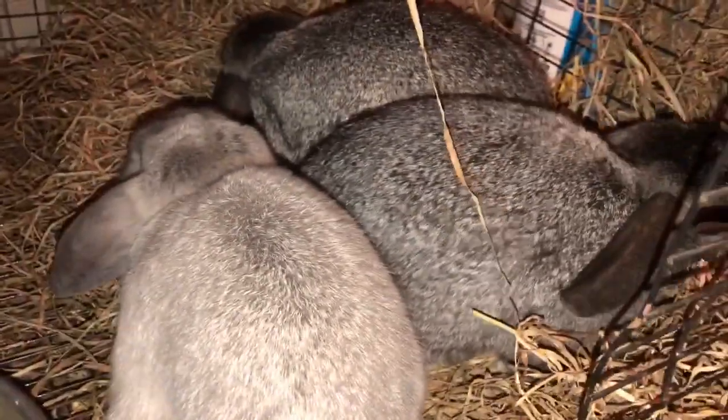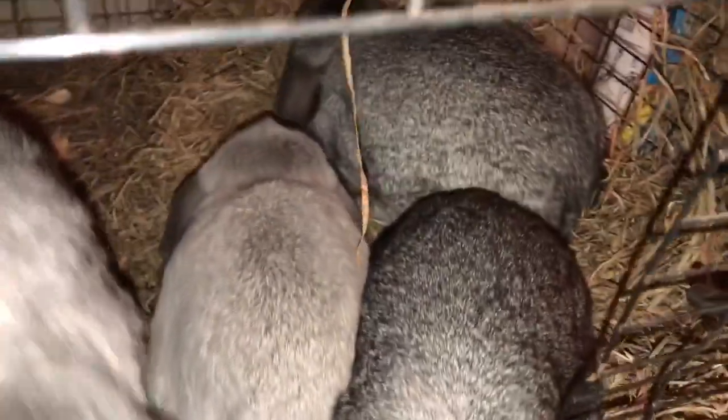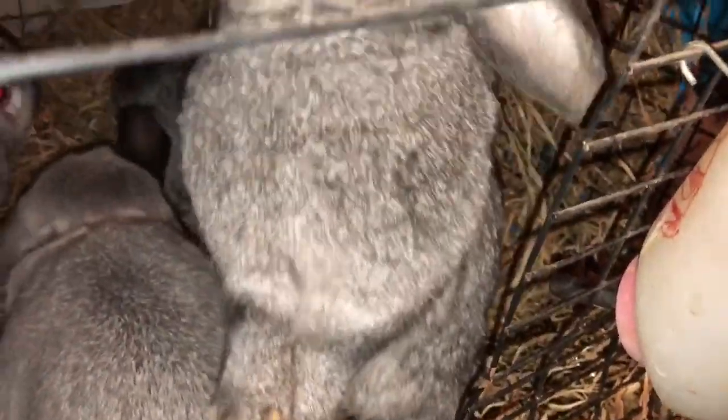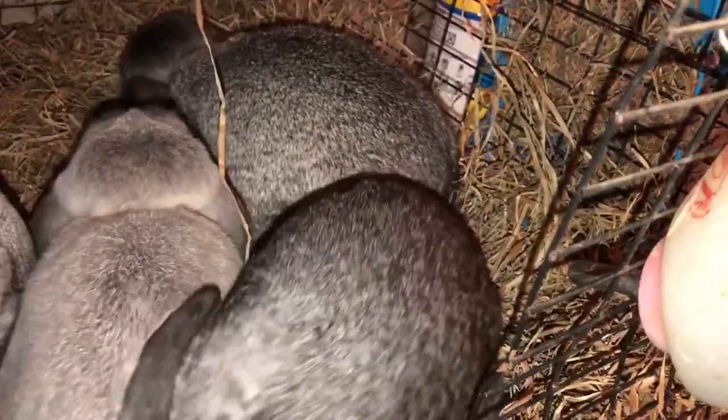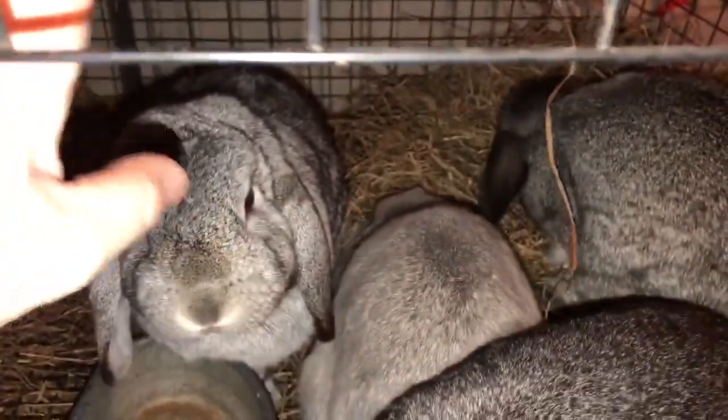And these are her 3 babies. I'm trying to hold up the door so I can't really point. This one right here, I believe is Blue, and her name is Callie. And this one right here is Molly. She, I believe, is a chinchilla or gold tip steel as well. I'm not sure. And then that is Holly. So we have Callie, Molly, Holly, and Sweetie.